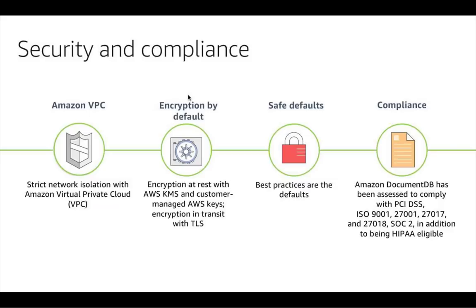All right, so moving on with some of the capabilities, Amazon DocumentDB is deployed within your VPC, right? So that gives you that strict security, network isolation, so it's not exposed to the internet. By default, encryption at rest is on. You can either use a service managed key or you can use your own customer managed key in KMS. And encryption in transit is also by default on. Either one of those you can optionally disable, but you have to go and disable that for yourself, because we provide the best practices as safe defaults for you.